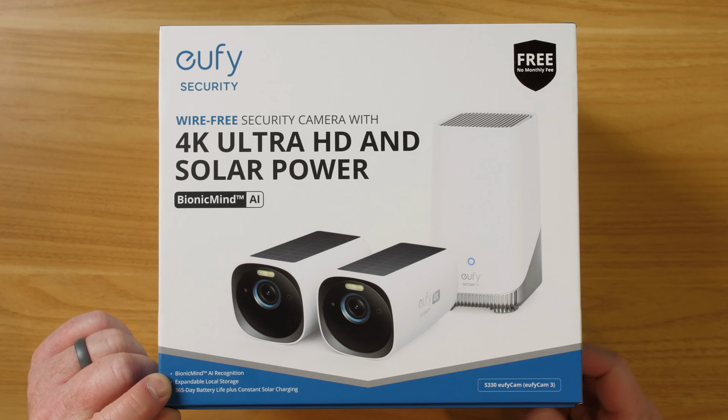Then over here, it talks about some of the other features it has with the Bionic Mind. It has human recognition, security report, vehicle detection, live view and recording history, instant notification, as well as two-way audio. And with the Eufy Security app, you can download that on the Play Store or the App Store, and this will work with Amazon Assistant as well as Google Assistant to view that camera feed.